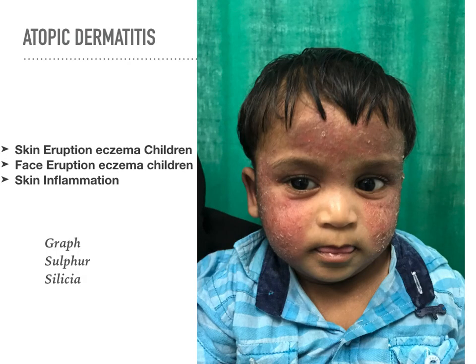Then this is a case of atopic dermatitis, and always convince the patient that it may take some more time to get a complete cure in the case of atopic dermatitis. It is not as easy as treating a case of eczema or acne or something like that. It will take some more time, and diet restriction is also compulsory in the case of atopic dermatitis.